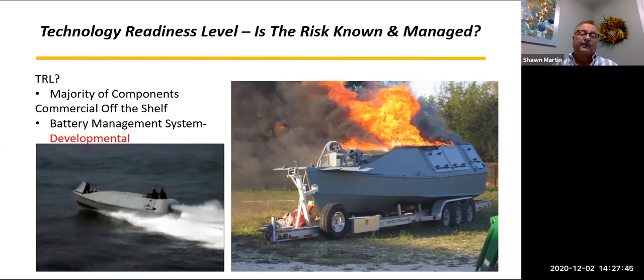So in this case, it burned the boat to the ground, and 3 years and $3.5 million were down the toilet, or should I say were wasted. We were doing our best to manage the risk, and we had identified the risk, the TRL, but still, through some things beyond my control, this is what happened.